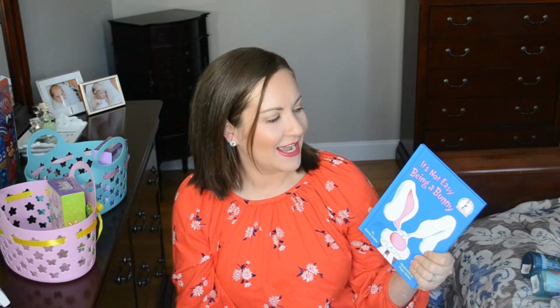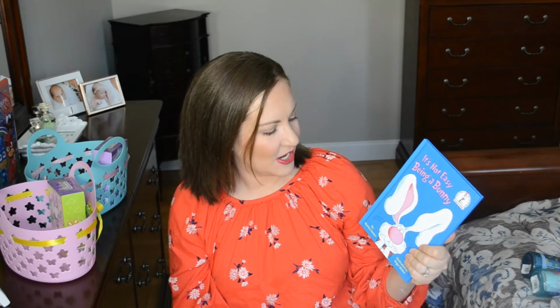Then the next thing that I got were some books. And let's be honest, the books are actually a gift for me because we read books all the time in our house, so it does get sort of repetitive reading the same books over and over, so I thought I'd pick up some new ones just to break it up a little bit. So for my daughter, since she doesn't really care, I got her an Easter book just to be festive. So I got her this book.